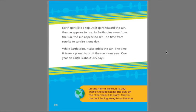Earth spins like a top. As it spins toward the sun, the sun appears to rise. As Earth spins away from the sun, the sun appears to set. The time from sunrise to sunset is 1 day.